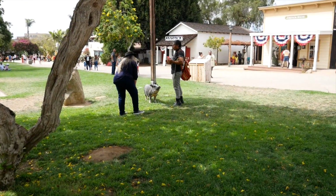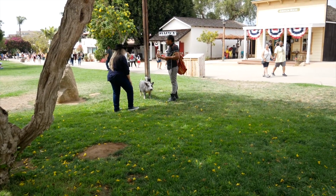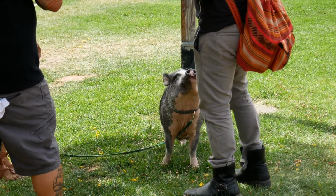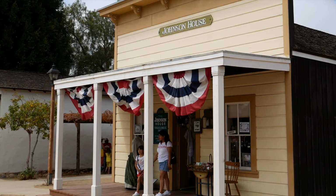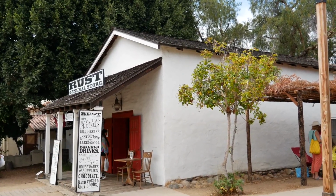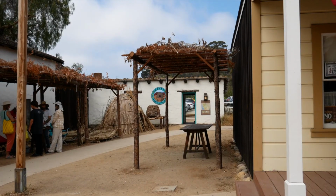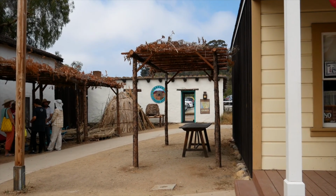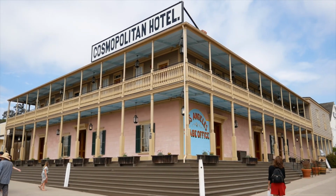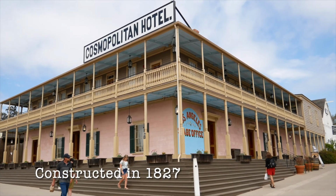First I thought it was a fat dog, but actually it's a pig. I guess that's his pet. Well, this is the Cosmopolitan Hotel in Old Town San Diego. It's still standing, it's still operational, you can actually come and stay here.